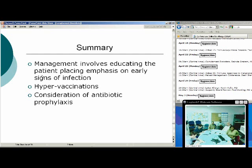And it's important to note that management involves education of the patient, placing emphasis on early signs of infections. You want to take home that vaccinations are important in protecting against these serious disorders, and you also want to consider antibiotic prophylaxis in these patients.